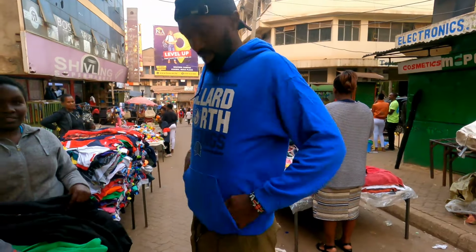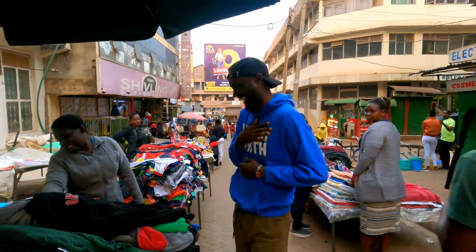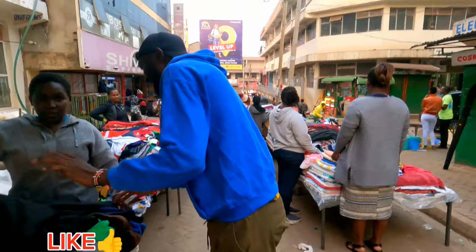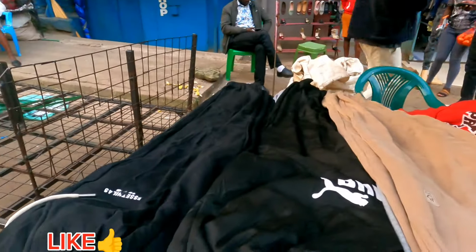Which one is your size, bro? You know I chose blue because blue is my favorite color. You are a Chelsea supporter. Yeah. No, I'm Arsenal man. There's also another blue here. Is it the same man?